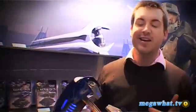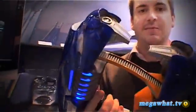Having played the video game, guess what? You can now play Halo 3 in real life. Yes, that's it. Look at this. Now that is what you want, one of those. It's the Covenant phaser gun, Laser Quest style. The idea is you wear a laser pack on your chest and you run around killing people with these.